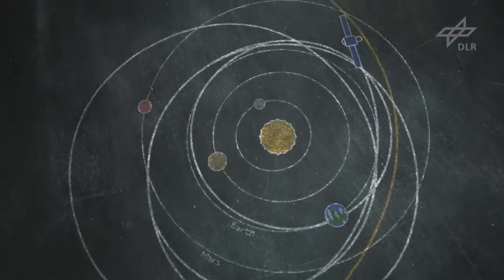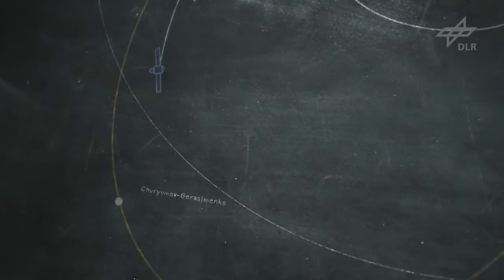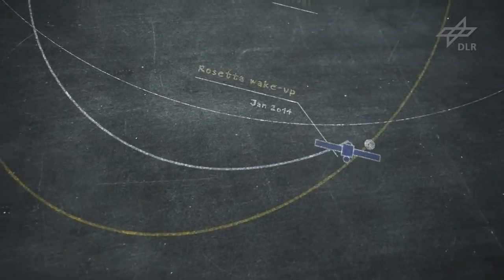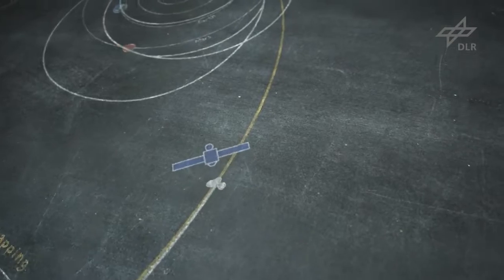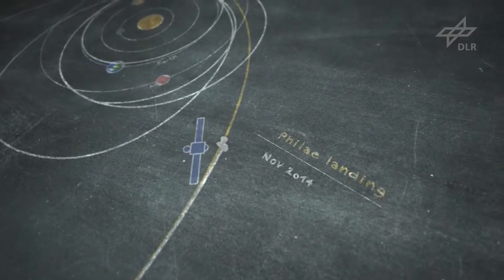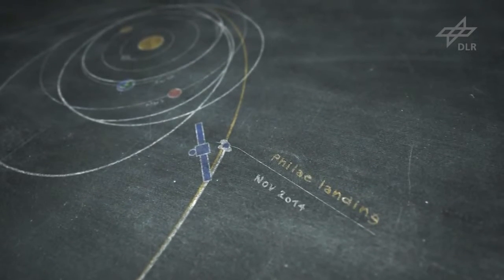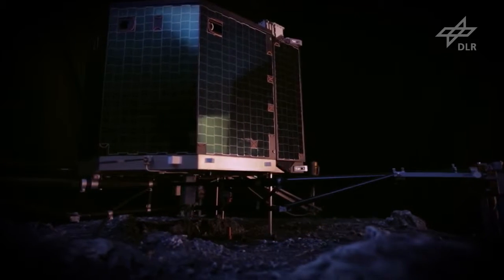We have no idea what is waiting for us out there. Rosetta will use its navigation camera as it gradually closes in on its target, Comet Churyumov-Gerasimenko, before shifting to the trajectory that will finally bring it to its destination. Then it will start to orbit the comet, map it and characterize it. This will enable us to search for a landing site and land the Philae lander in November 2014. Philae is the part of the Rosetta mission that will land on the comet. So we will really have the opportunity to investigate the primordial dust and ice material on site.